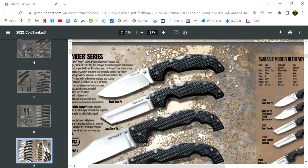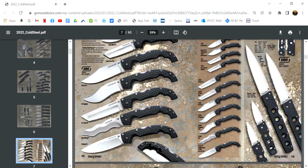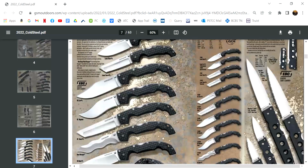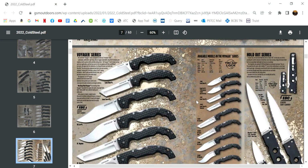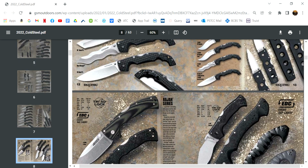This came out last year. I want to get my hands on one of those as well. So we got the Voyager series classic. Look at that crest design. It's just crazy. I love that thing. That's awesome. Yeah. You got some holdouts right here. Let me know if you guys like the holdouts. I understand their purpose. Obviously, they're fighting knives. I just never connected with those holdout designs.